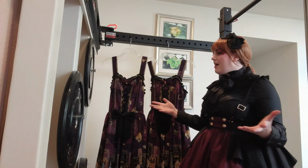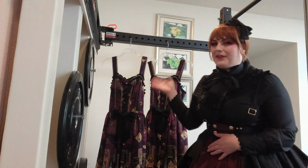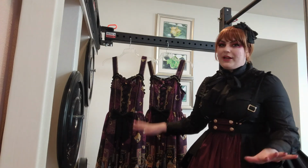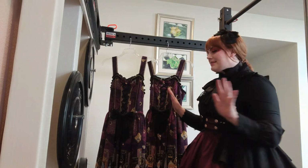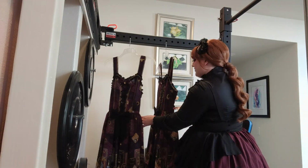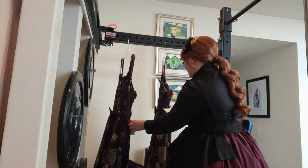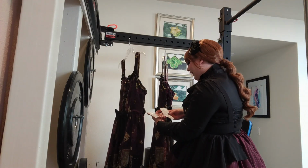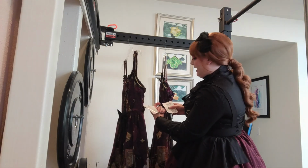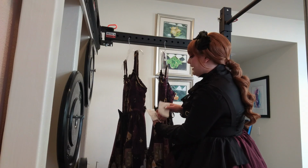Okay, so here we are in my squat rack, which makes also a very convenient clothing rack. And we have out of the package 2 brand new heliotrope dresses. Which one is which? I honestly could not tell at a glance. They have tags in the same place, and the tags have the same numbers on them. The only difference between this tag and this tag is that this one says 005 at the bottom, and this one says 006.